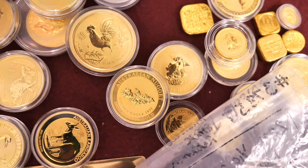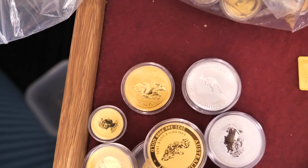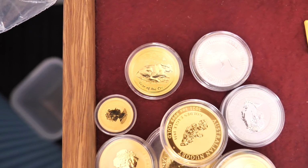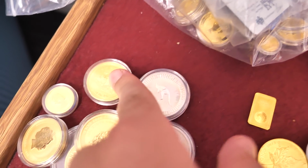The Ox is only just, is that last year's? Yeah, the Ox was last year. But this is a Series 2 Ox, not a Series 1 Ox. Right. Sorry, not a Series 3 Ox. What's that one? That's a Series 2. Oh, is that a Series 2 Ox? Yeah. Oh, right. Oh, you're right too.